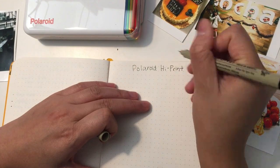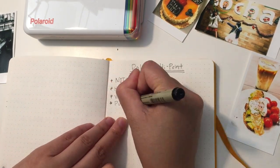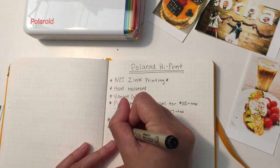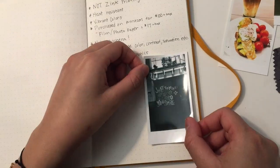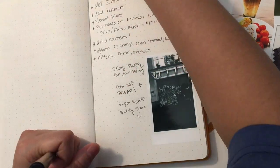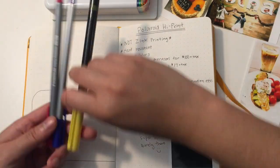Okay, so that's it for me today, and I'm honestly very, very impressed with this photo printer. Probably the best out of all the photo printers that I've ever tried. I've tried the HP one, Kodak one, this one is it, guys. Zink heat printing is okay, but dye sublimation is where it's at. Heat does not affect it at all, so that's a good thing.